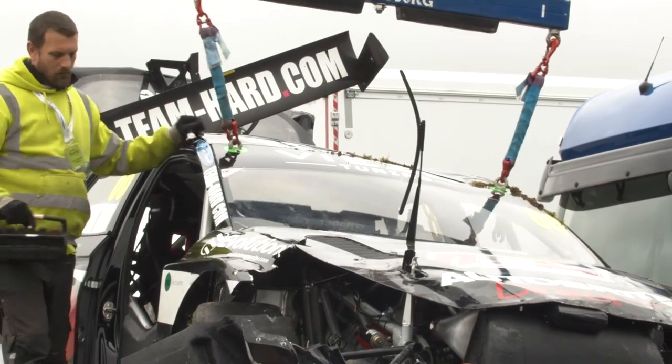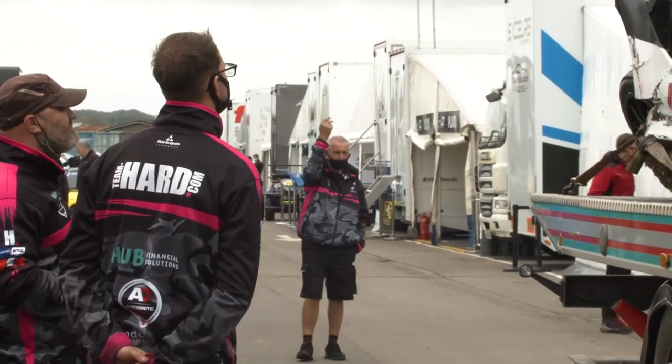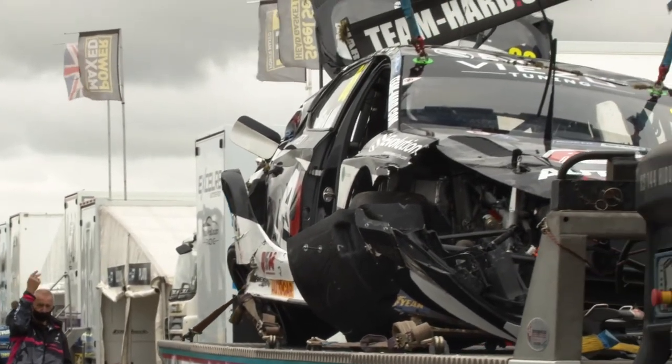So we've just seen a pretty horrific accident at the first corner of race two, which involved Andy Neate, Jade Edwards and Glynn Geddie. We've just seen all the drivers get out of the cars okay, but it's never nice to see a car going upside down. Pretty heavy damage definitely on Geddie's car and on the other two, but the main thing is the drivers are all okay and they're all coming back to the garage, so let's see if we can grab hold of them as they come back.